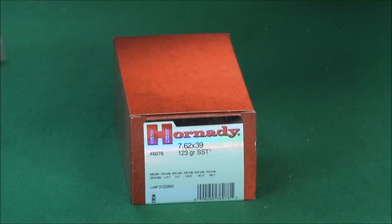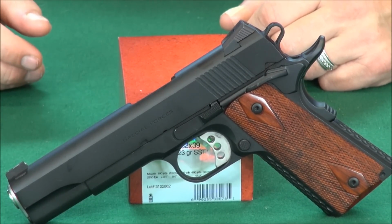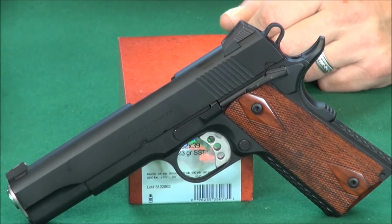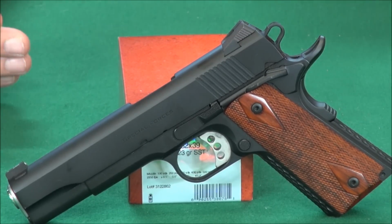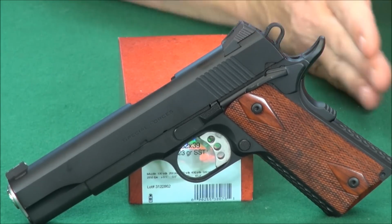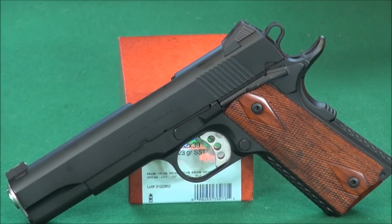Here's an Ed Brown Special Forces. Very expensive gun, somewhere around $2,500, $2,800 in that range. You add tax, you're looking at $3,000 guns. Same thing I said about the Cobra Carry. It's got nice characteristics to it. But it's so expensive, and I just don't get it. I don't get the hoopla. At one point, obviously, I did because I bought them and I spent the money for them. Don't be like me and get caught up in the hoopla and spend more money than you have to.